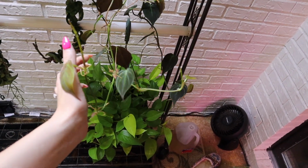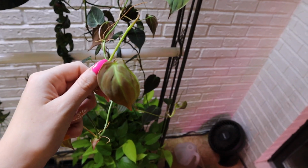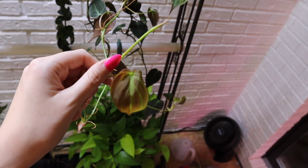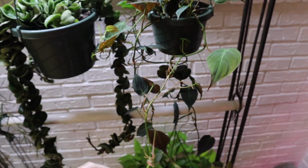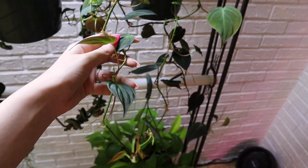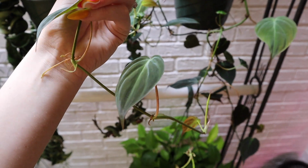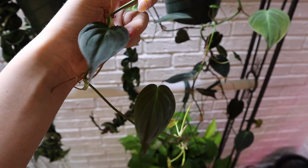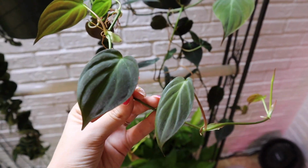So I love them. I love Philodendron Micans, and I don't regret buying them whatsoever, even if one of them wasn't so perfect or completely in great health. At least it didn't have any pests, and that's all I really care about. And it's always good to challenge yourself with rehab plants every once in a while, and challenge yourself to try and save stuff like that. So I'm always up for a challenge, I guess.